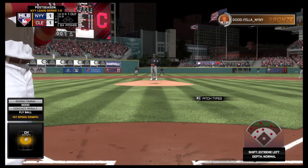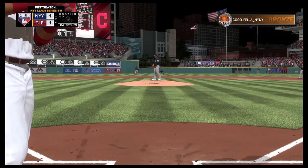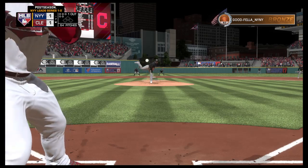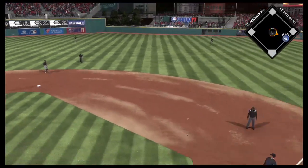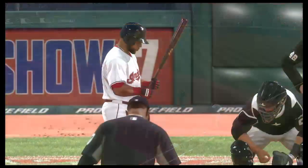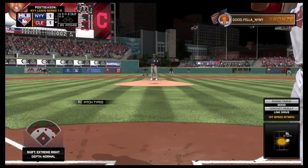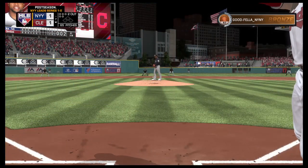Batter number 10, digging in to try it again, Edwin Encarnacion. It's been an 0 for 2 effort for him to this point. Swing and a liner. Throw on to first will take care of Encarnacion for the 2nd out. Stepping in and ready for another shot, Carlos Santana comes into this at-bat 0 for 1 in the ball game.